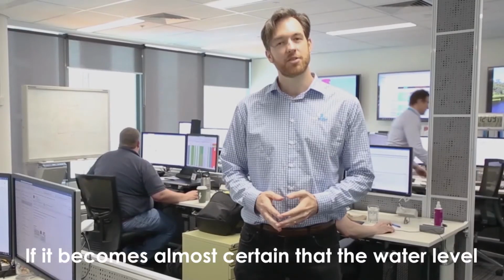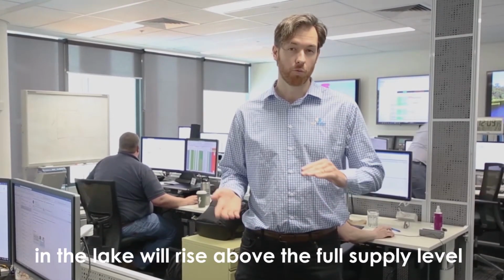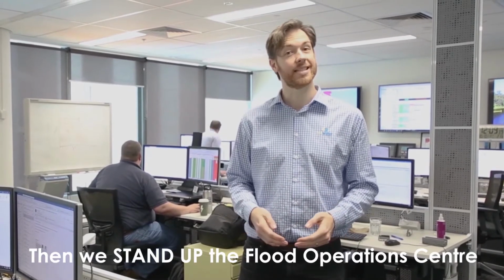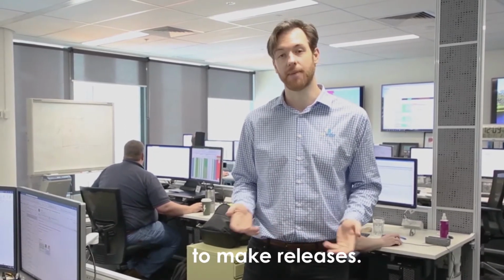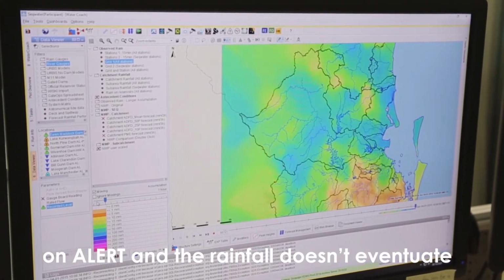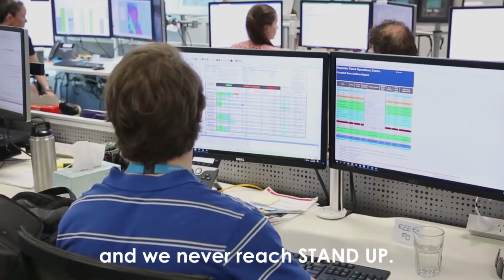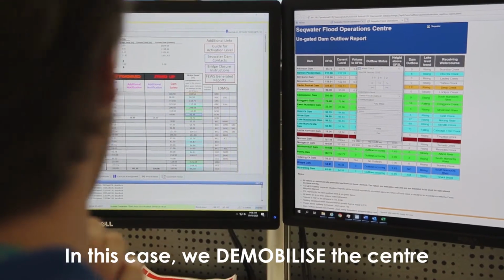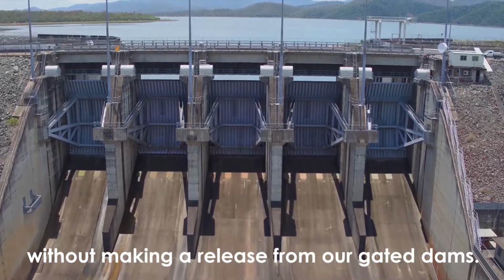If it becomes almost certain the water level in the lake will rise above the full supply level, we declare a flood event. Then we stand up the Flood Operations Centre to make releases. Sometimes we put the Flood Operations Centre on alert and the rainfall doesn't eventuate, and we never reach stand-up. In this case, we demobilise the centre without making a release from our gated dams.